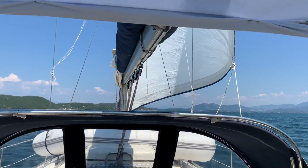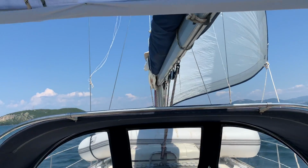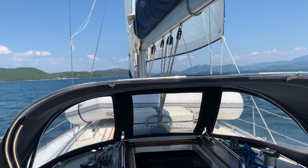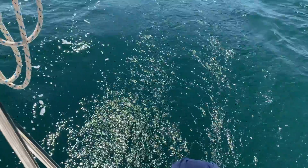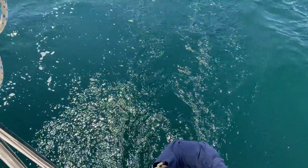We've only left the dock about an hour ago. No, not even that. We literally left the dock 15 minutes ago. We got put in the water about an hour ago. We got ourselves sorted out. Now here we are. Look at that, nothing but the wind.